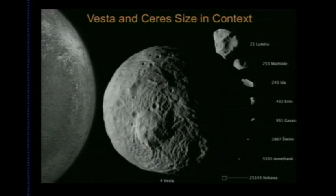So from the scientific perspective, these two bodies, we call them asteroids. They're in the asteroid belt, but they're really protoplanets. I mean, look how big they are compared to the other asteroids that have been studied. Here's Eros. I think the Near spacecraft went to that asteroid. And then Itokawa, where the Japanese mission went to, you can't even see. It's like 1 pixel down here. So Vesta is here in the middle, and Ceres is even larger on the left-hand side there.